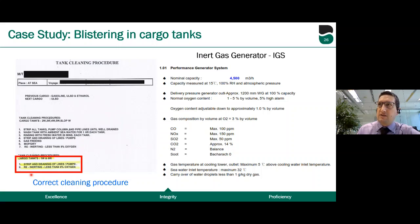I found out that the ship was equipped with an inert gas generator, or IGS. And what struck me was that this inert gas was not really inert, but actually contained water droplets up to 1000 ppm, which is pretty large.